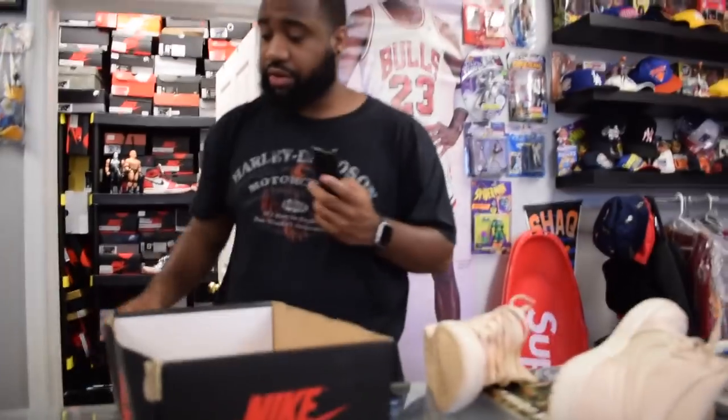Check the market on these. You can't really find used pairs of this shoe like that. So when it's up there for a pretty good price, you've got to jump on it. Shout out to the person who bought this shoe. We're going to get it boxed up, and the mail lady's going to come by later. So, yeah. Top shelf.